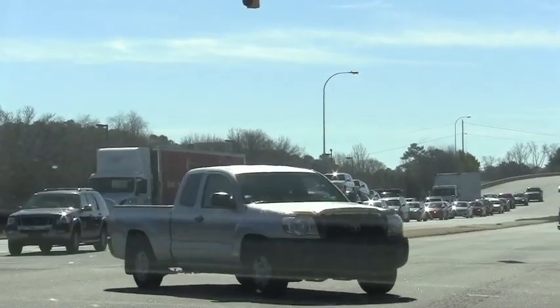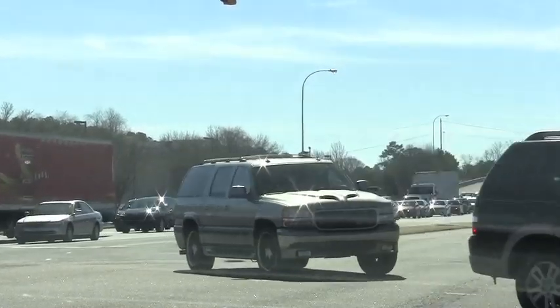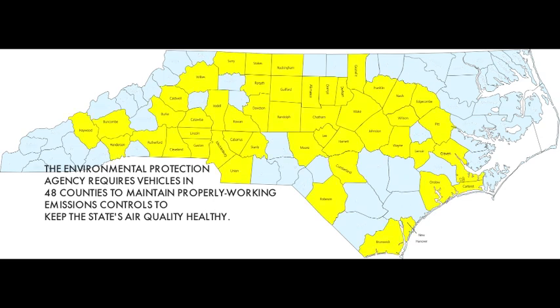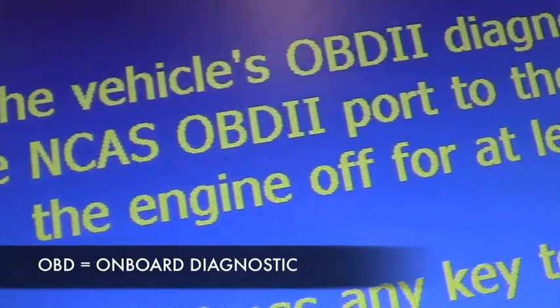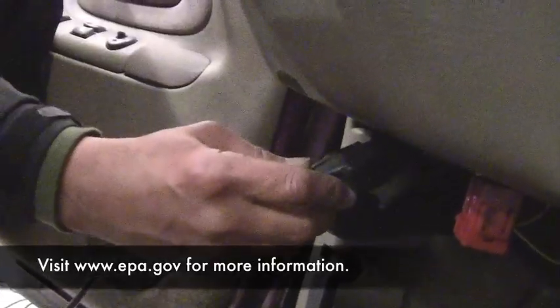Any vehicle less than 35 years old is required to have safety inspections. If your car is older than that, inspections are not required. In these 48 counties, vehicles manufactured from 1996 on are also required to have emissions inspections. These inspections use the vehicle's OBD plug-in to confirm that it's meeting air quality requirements set by the U.S. Environmental Protection Agency.